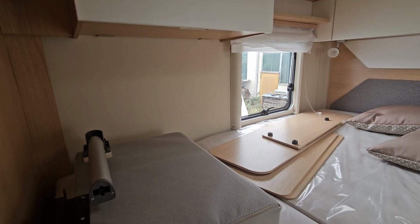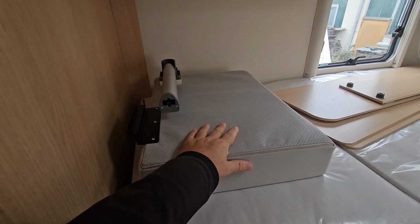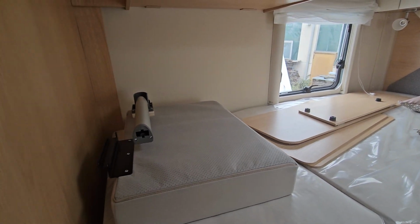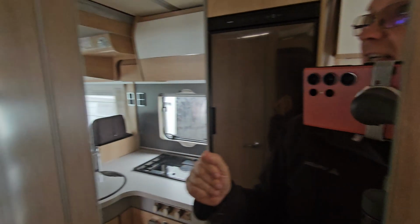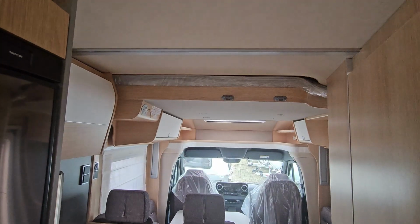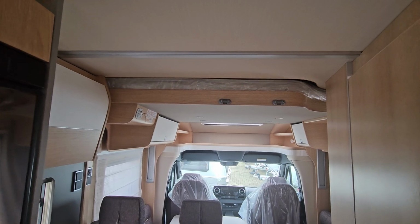Now it comes with 2 extra beds. That is 1 extra bed. This is an option. You actually make this up front, the semi-dinette, and there's also a bed at the top which drops down as well.